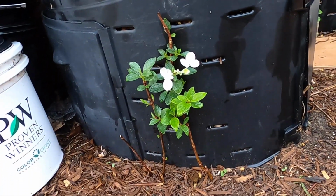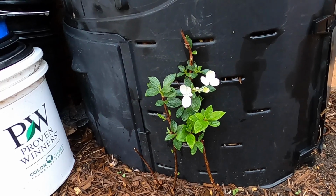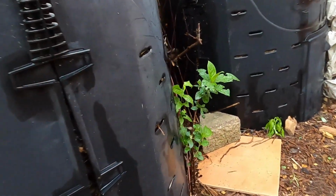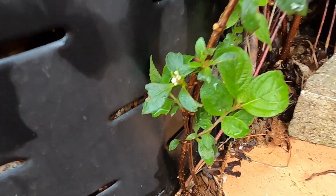Oh, also, even the hydrangea sticks that I set next to my compost have taken root and are flowering. That's exciting. I have one on the other side here as well that has some little buds on it.